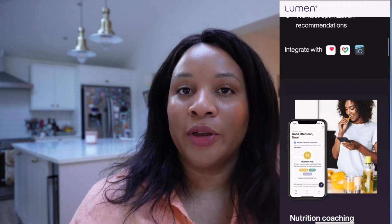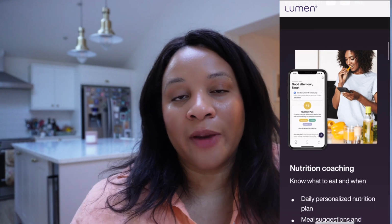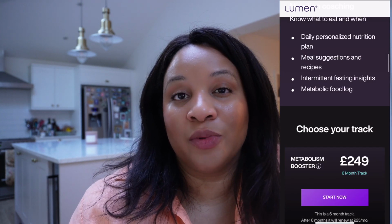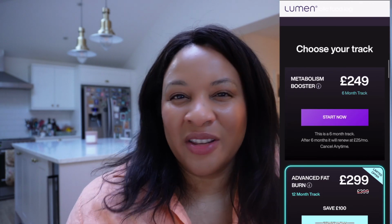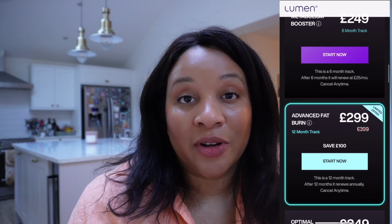So this last one is called Lumin, and it is a health optimization device. Basically, you breathe into it and it gives you information. It can tell from your breath whether you are burning fat or carbs, whether you're in a fat burning state, that kind of thing. I just find devices like this really fascinating. The more you know about your body, the more you can nourish it in the right way. So this is a fascinating device which I would love to get my hands on.